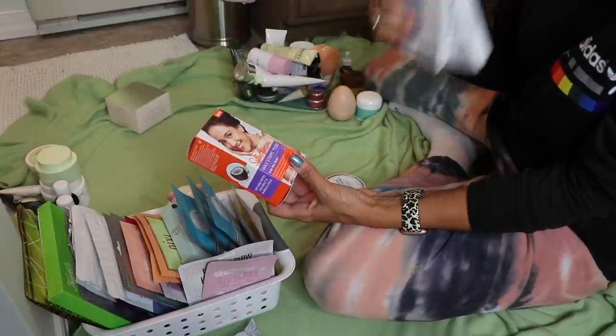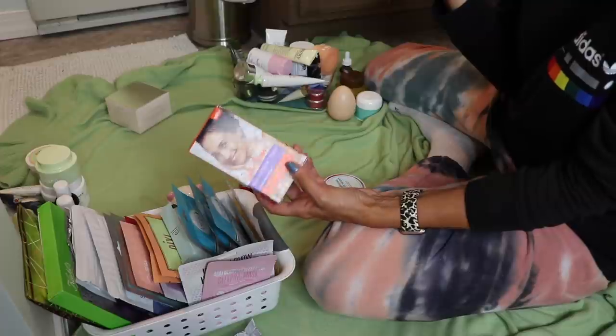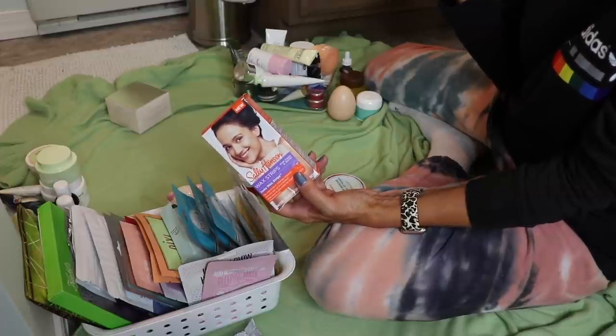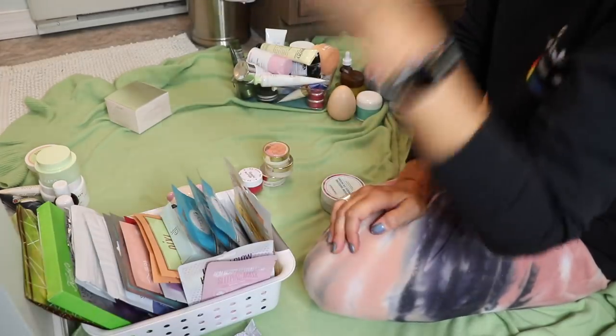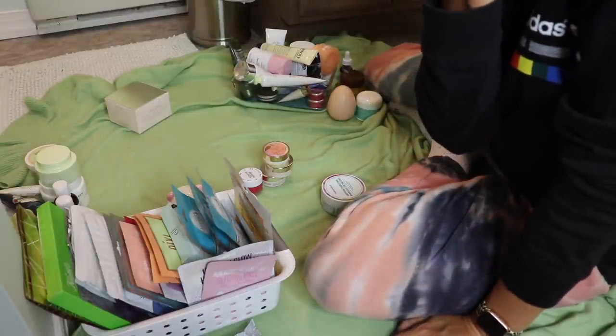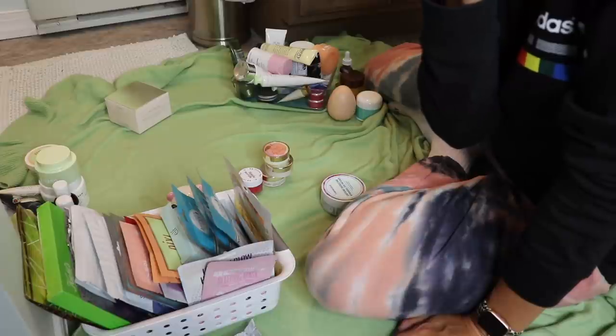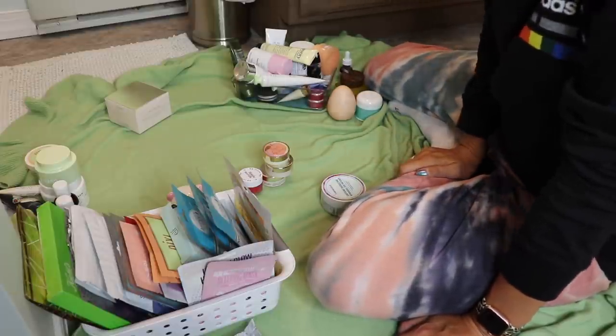And then I have some Sally Hansen wax strips. I don't even know where these came from. I've never had good luck with any type of wax strip, but I may play around with these. I'm gonna hang on to those, and these Biore strips are going to my daughter because I like to pick my blackheads out. I get in the magnifying mirror and I go to town. It's kind of like an addiction.